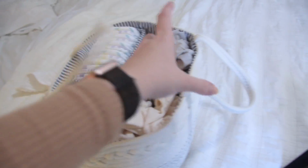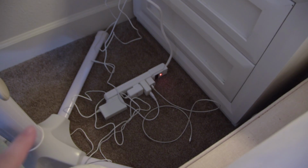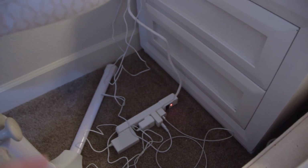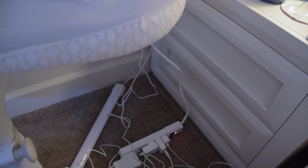So that's our little diaper caddy, and just throw that down there. Also, all of the charging cables and cords. We have the charger for the breast pump. We have her sound machine plugged in, her clock, my phone charger, my watch charger, all kinds of things are plugged in over here.